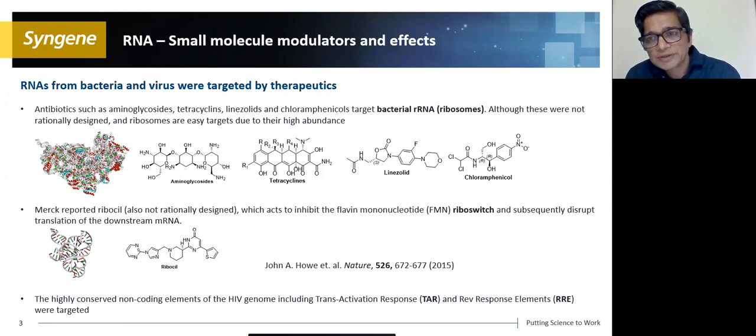It's not that RNAs have not been targeted. As you can see, RNAs have been targeted with small molecules. It's just that we didn't know about it much. Especially in bacterial and viral therapeutic agents, we all know that some of these molecules do target the RNA or the RNA proteins. Antibiotics like aminoglycosides, tetracyclines, linezolid, as well as chloramphenicol target the bacterial ribosome. And believe me, these compounds were not discovered rationally; they were discovered using the traditional approaches of screening fermentation broths or compounds to identify the targets. It was fortuitous that these molecules did bind to targets such as ribosomes, as these are in abundance, clearly showing the importance of these molecules or chemical matter in the RNA field.